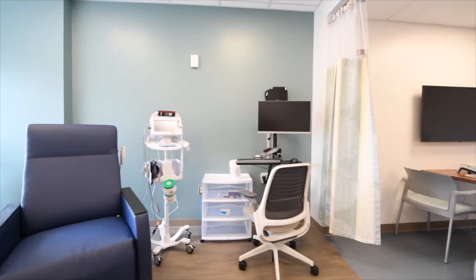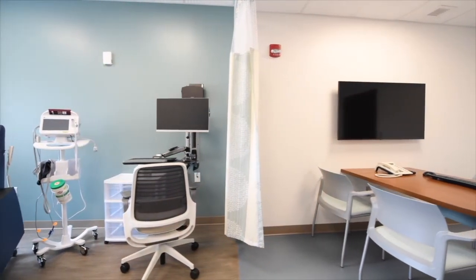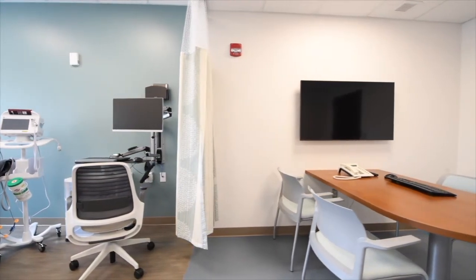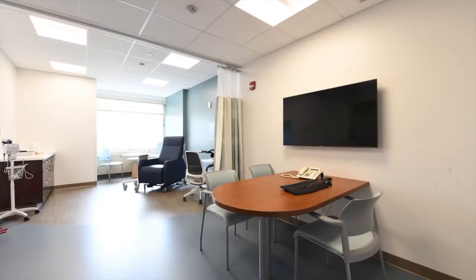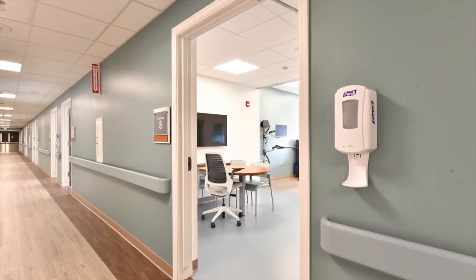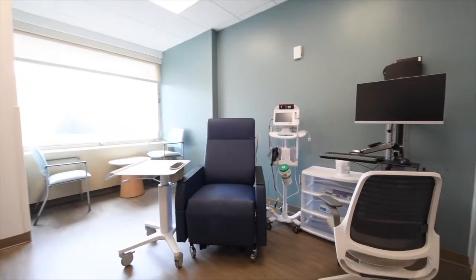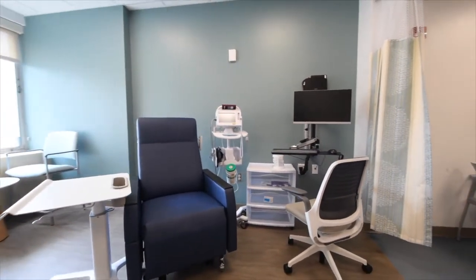Each room includes a dedicated team meeting space to bring caregivers and specialists to the patient to collaborate at once during the patient visit. A wall-mounted plasma screen allows your primary care physician to join the team remotely, ensuring critical decisions can be made in real time and aren't limited by various staffing schedules.